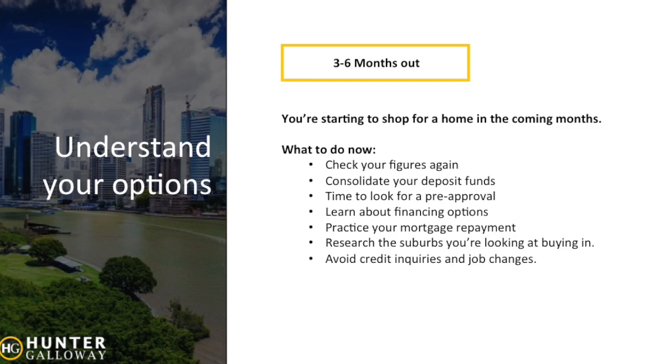No, that's perfect. And then I guess touching on something that you spoke about last time, that whole piece on practicing your mortgage repayment. So obviously this is pretty important these days, even more so than it has been in the past. So just walk us through that and what that needs to look like. Because, running numbers is one thing, but actually paying it's another, isn't it?